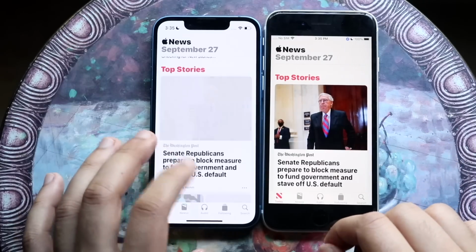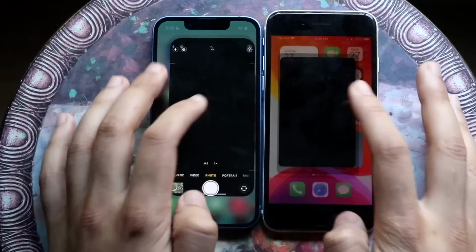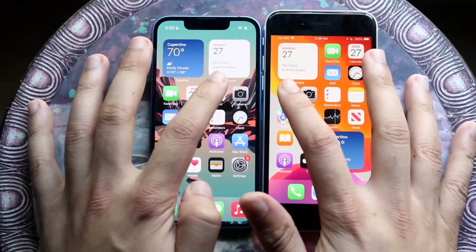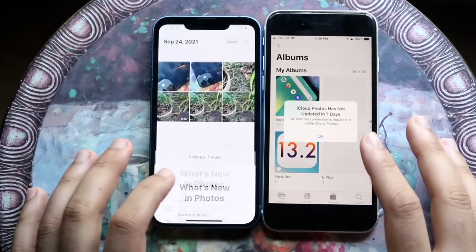And there we go. I don't know why this one was so much slower than this one, but I guess that's what you have to do. Camera, 3, 2, 1. Roughly about the same thing. Photos, 3, 2, 1. And about the same thing too. Pop-ups on both, which is not a big deal.